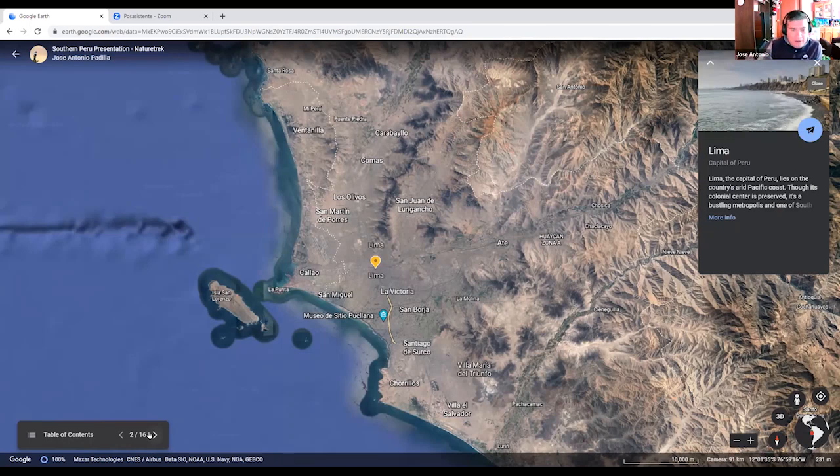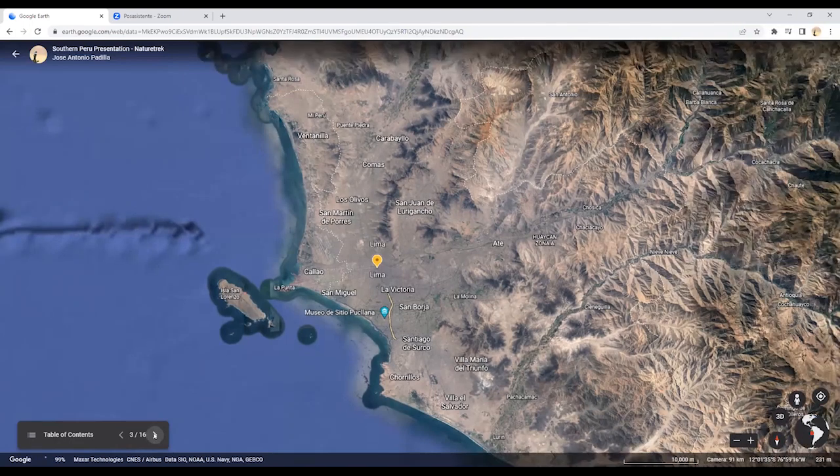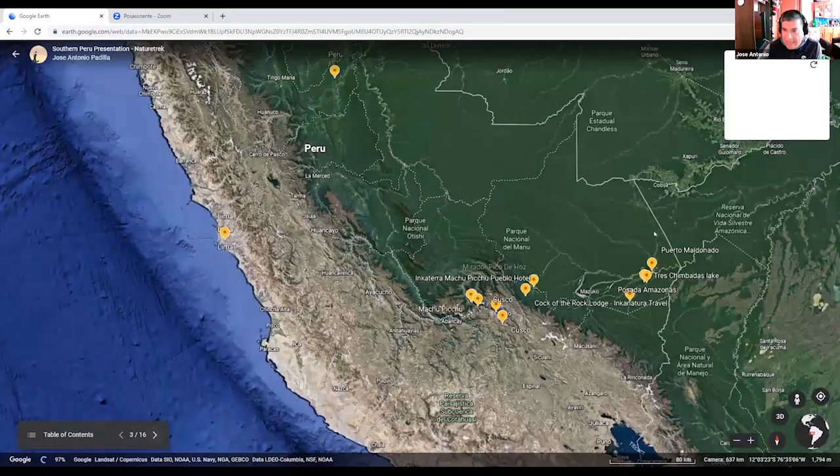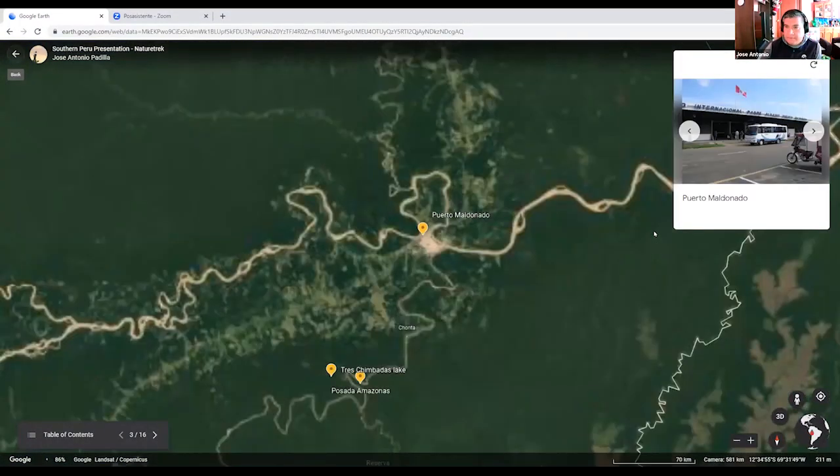And in Lima, we're spending only one full day. We're going to one of the islands around there on the Pacific coast. And after that, one day or so, we take another flight, a domestic flight, into southeastern Peru, to a city called Puerto Maldonado, as you can see here.